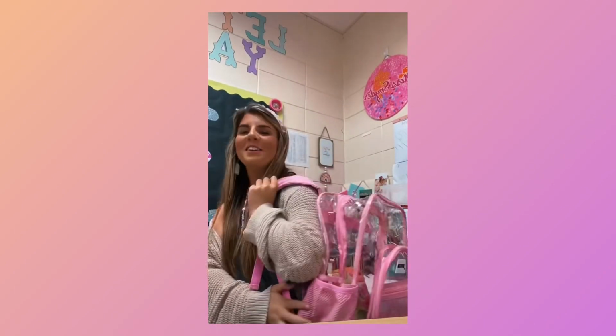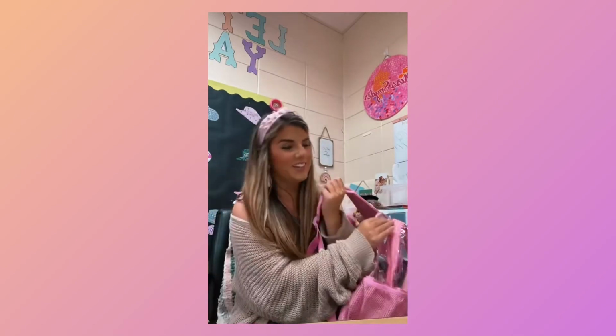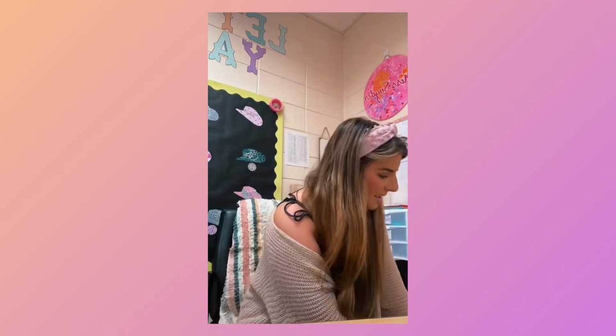And then we've got our little bag. I love it. I'm so excited. I haven't had like a book bag to take to work in a long time. And I was trying it out this morning and I loved it. It was so easy and quick, and I'm not forgetting anything because I can literally see what's in my bag.